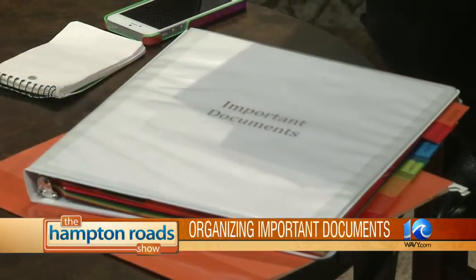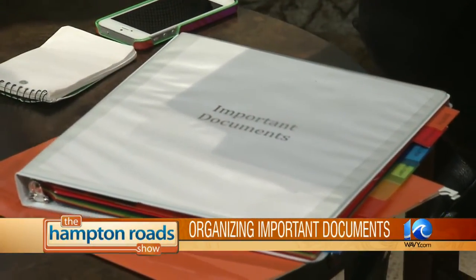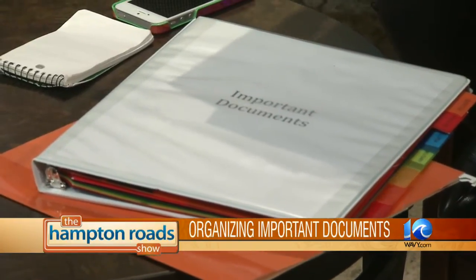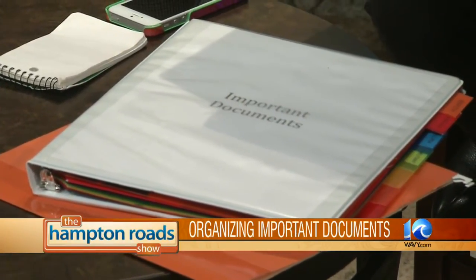What we want to talk about first is gathering all your important documents, and what I mean by that are things like passports, birth certificates, marriage certificates, divorce and custody paperwork. It goes on and on. Military discharge information, wills, power of attorneys. And things like deeds to all kinds of stuff like boats and other houses and RVs. All of that is important paperwork. Every single one of those that you mentioned.